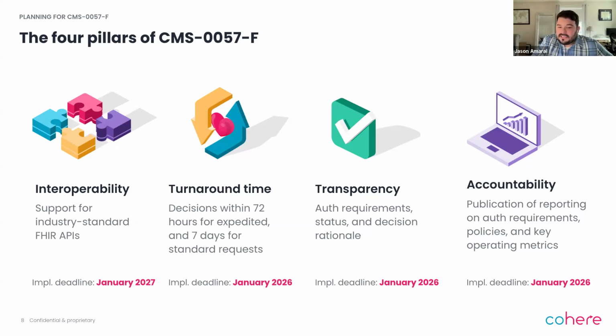And then a level of transparency is now required around authorization requirements and decision rationale. We'll get into this a little bit further later on, but a lot of the requirements on how an authorization should be decisioned, and what the rationale was in rendering that decision, would now need to be surfaced through several APIs. And then lastly, accountability around publication and reporting of auth requirements and policies that align with the guidelines laid out by the regulation. We accomplish that through different layers of reporting and also, again, surfacing that through specific API endpoints.